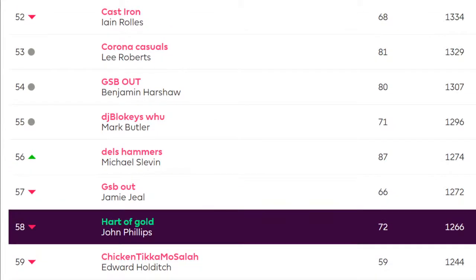My team, Heart of Gold, has also dropped down one place from 57th to 58th, picking up 72 points this week and 1,266 points on the board so far this season. Also dropping down one place is Jamie Gill's GSB Out, which drops from 56th to 57th, picking up 66 points this week and 1,272 points on the board so far this season.